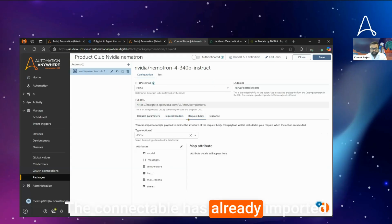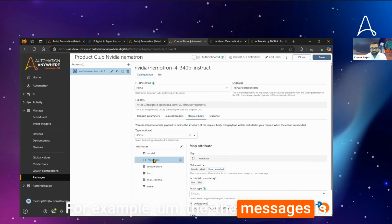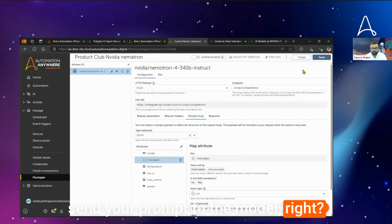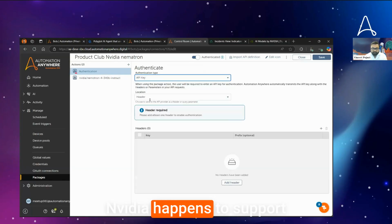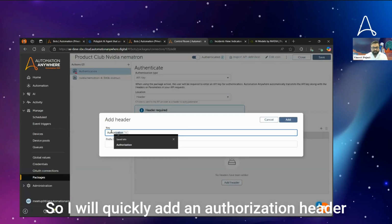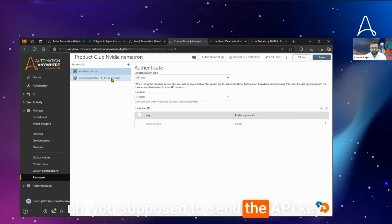The connector builder has already imported most of the parameters that are required. For example, the messages is the parameter where you would send your prompt to the model, right? So it has automatically imported it. All you need to do is add an authentication mechanism based on your LLM provider. NVIDIA happens to support API key-based authentication, so I will quickly add an authorization header with the bearer prefix, because that's how you're supposed to send the API key.